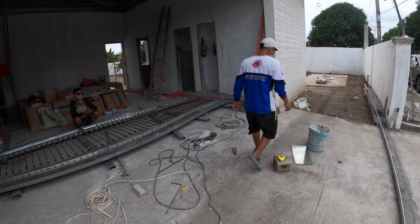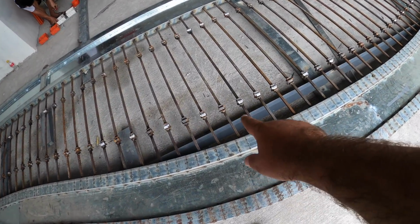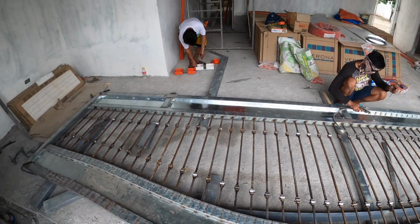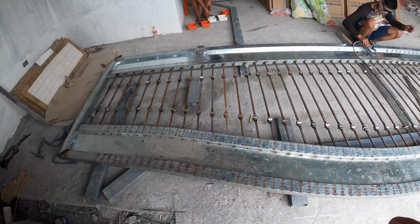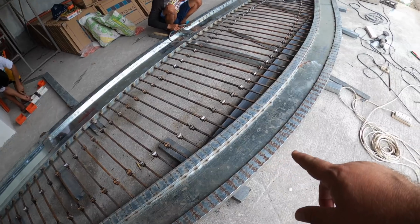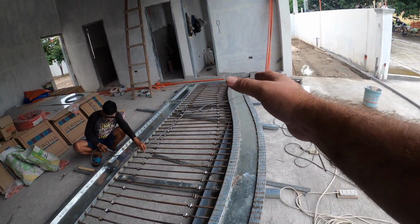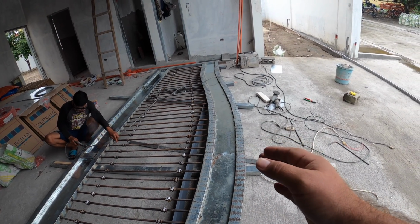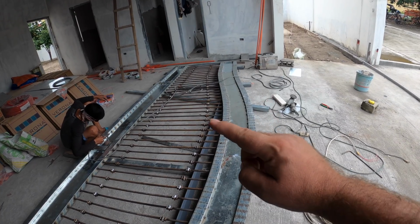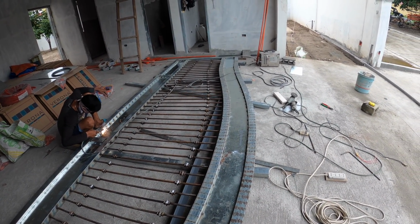So that's what the track was that you saw on the other side. Right here, it's going to be on the outside edge of the fence, because the design that we have with the big curve at the top prevents us from being able to put a bar across and over so that we could put the guide rail on the inside.